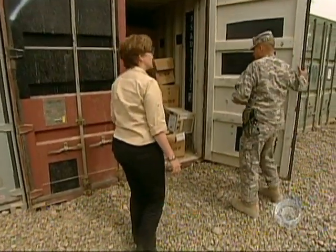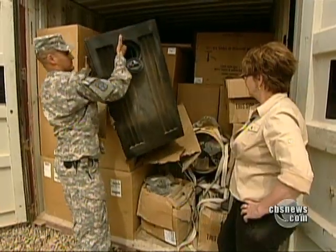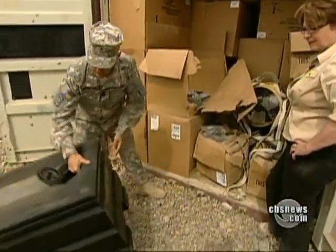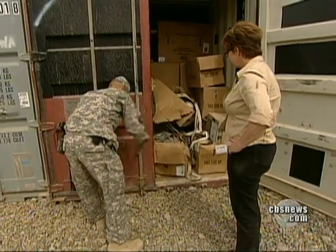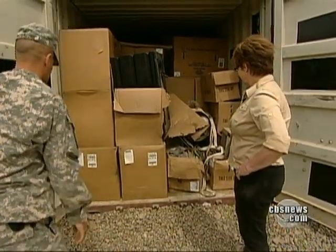A mess. Yes, but this stuff is all serviceable, mostly. You have brand new air conditioning heating units. Between here and Afghanistan, this stuff could be utilized.